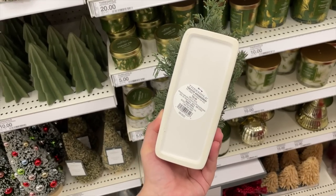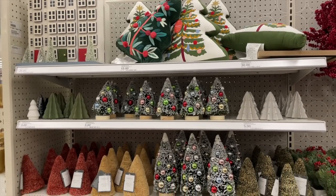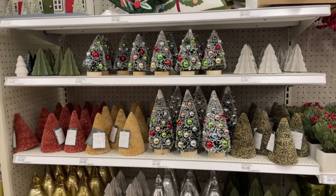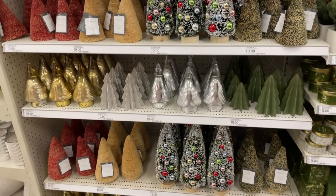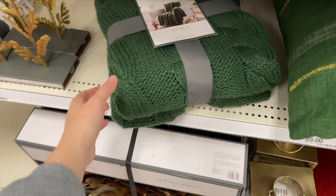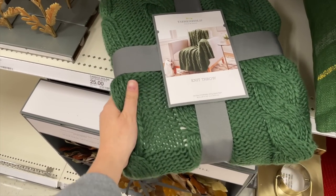They had just gotten everything out. But anyways, I really like this arrangement as well. It was $20, I believe, and then that house on the top was really cute too. I think it was $35, and it was a really good size as well. And some of these trees really did match the ones at the Target Dollar Spot. So kind of compare and see which ones you like the best.